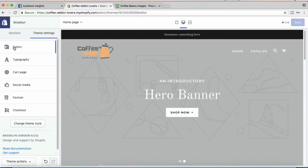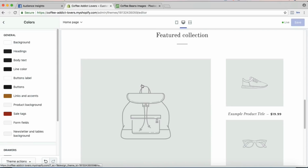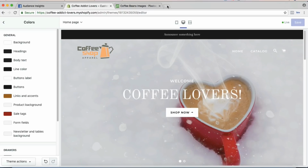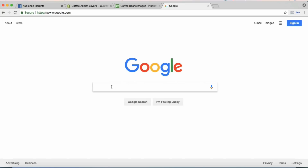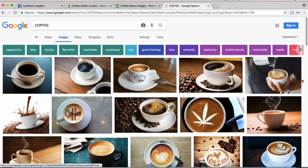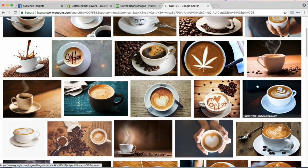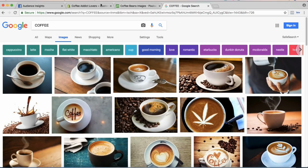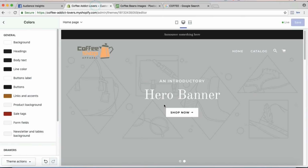Here, if you go under theme settings, go ahead and click colors. Now with the coffee niche, we want to brand our store to look and feel like the color schemes of coffee. So if you don't know the color schemes of coffee, literally go to Google, type in coffee images and take a look at the colors. Mostly, of course, you'll see brown, maybe some white, tan, that type of color. So you can always customize your button colors to match that.